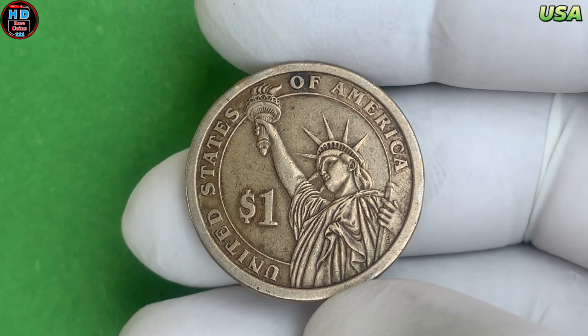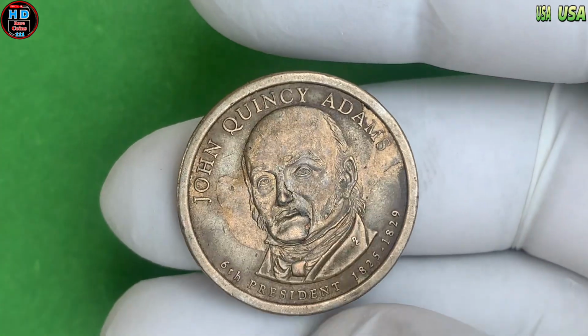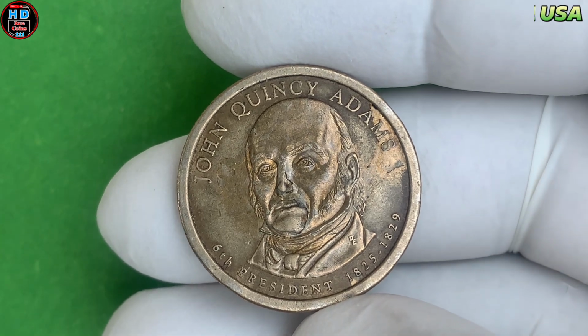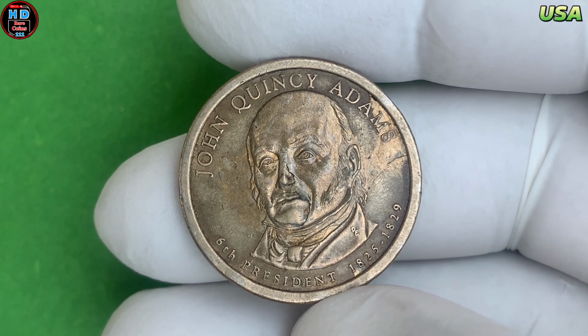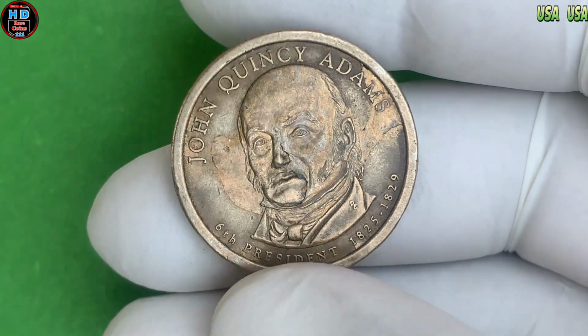Collectors around the world know how meaningful this coin is. It's not just about the shine of gold or the weight of the metal. It's about owning a living piece of history. Holding this coin is like reaching back through time and shaking hands with the president. It represents a moment, a legacy, and a national identity that has endured through centuries.